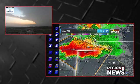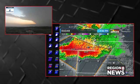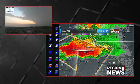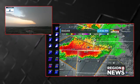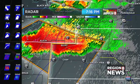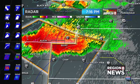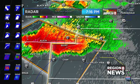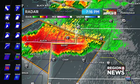So still watching the storm move into the Craighead area now, and that rotation's still on the backside, but I think hail still probably, even though that hail core is not as impressive as it was earlier, I still think it can build back up to be impressive as it moves towards the Egypt area, Cache, Swifton. I think it'll go just north of you, but it's going to be very, very close as it crosses Highway 367 between Alicia and Swifton and then down towards the Cache area.